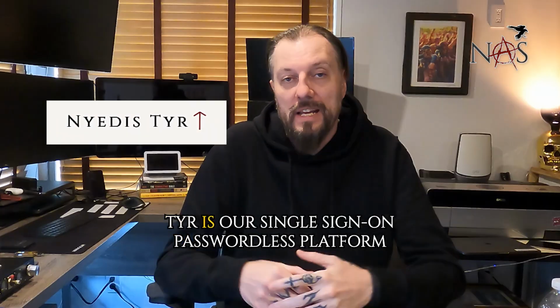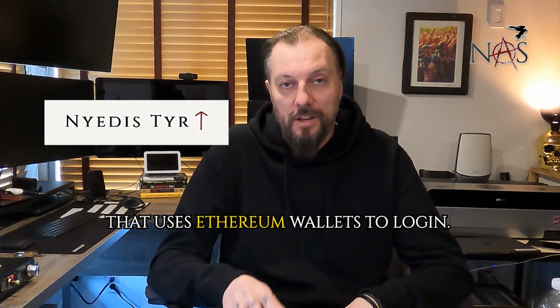And this is why we developed Tier. So Tier is our single sign-on passwordless platform that uses Ethereum wallets to log in using standard federation with any application out there that supports SAML, OAuth, OIDC logins, and many others which we're developing on continuously. So instead of using a username and password or using Google to log in or using what everyone else is calling a decentralized identity, we are using a truly decentralized ID, your Ethereum wallet, as your login to log into anything that supports traditional federation. So we can use our Ethereum wallet to log in with PingFed to log into their backend apps. We can use our Ethereum wallets to connect to Strata, which is the orchestration tool that will then protect all of our backend applications within our organization.